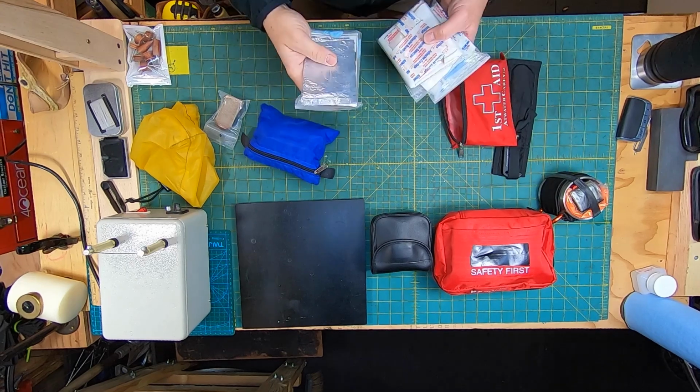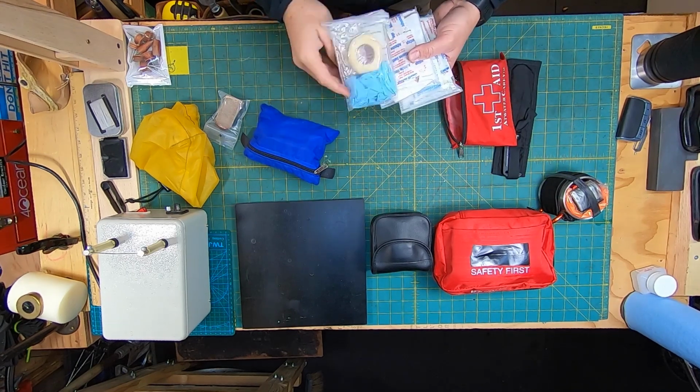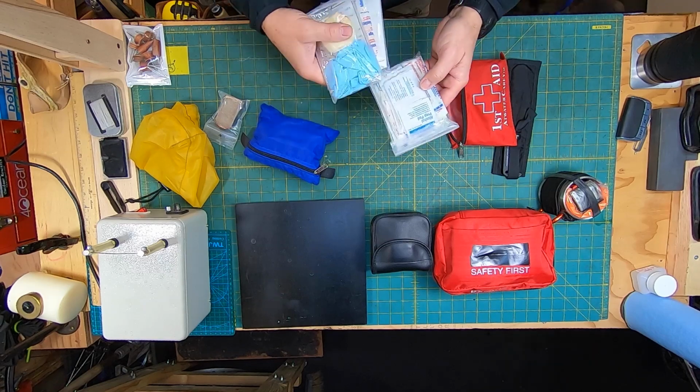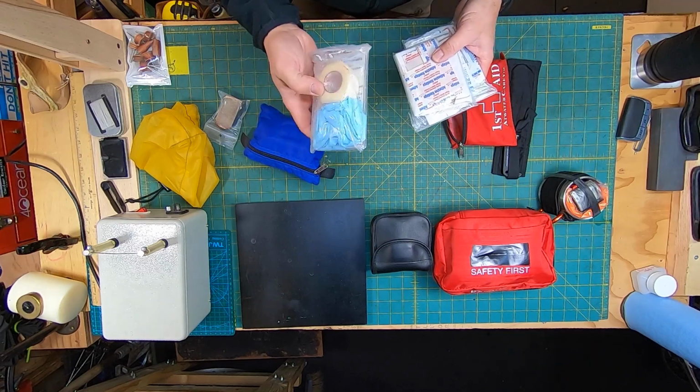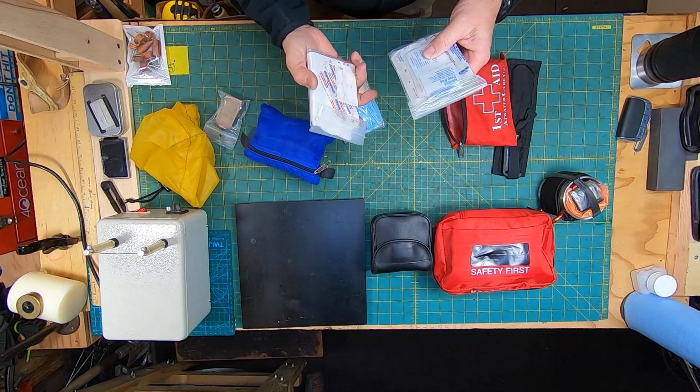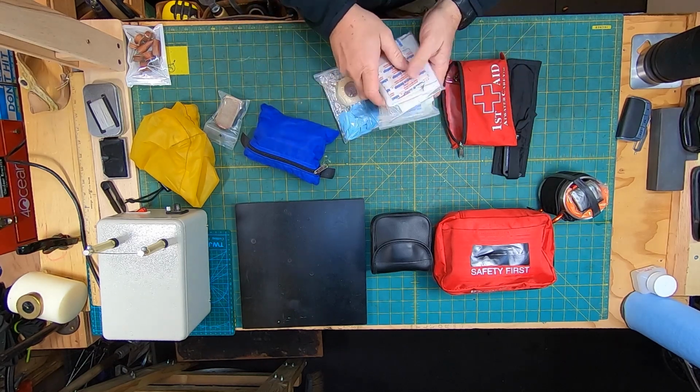I'm going to make this video a little bit faster. Anyway, so this is my first aid kit that I carry with me. Alcohol pads, Band-Aids, set of gloves, some tape, some Vaseline, pads, gauze. Typical stuff for a basic first aid kit.